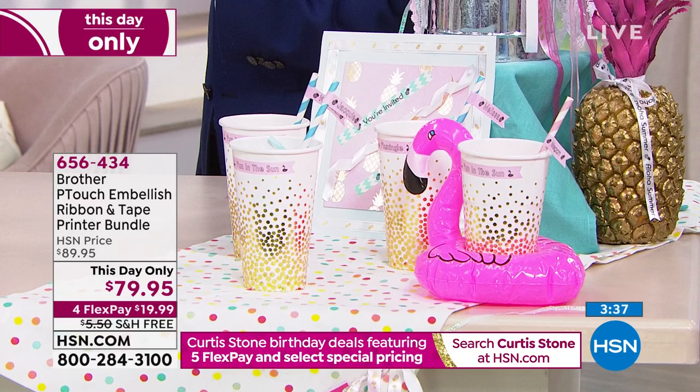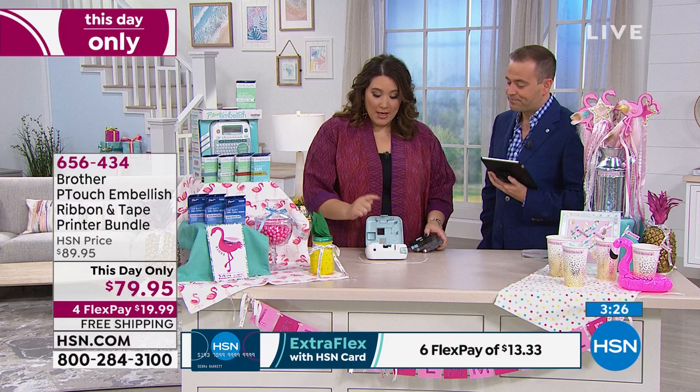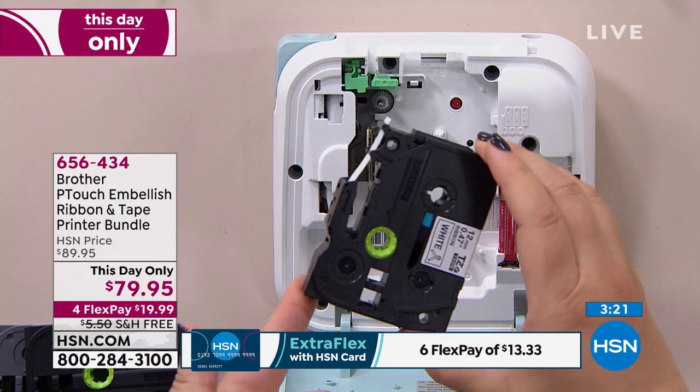It is, and I want to show you how easy this is to use again, because I think this is part of the reason I love the P-Touch Embellish. I know my fiance loves the P-Touch Embellish, you love the P-Touch Embellish, and all the reviewers love the P-Touch Embellish. So the way that the cartridges go in here, you can see it almost looks like I'm old enough to know tape cassettes. Yes, it does.